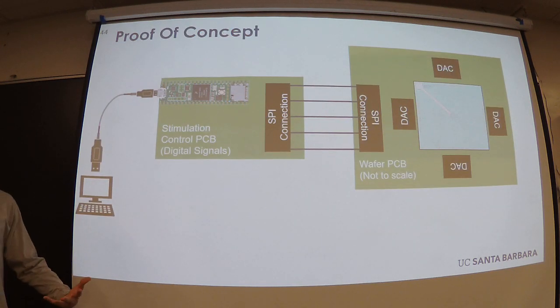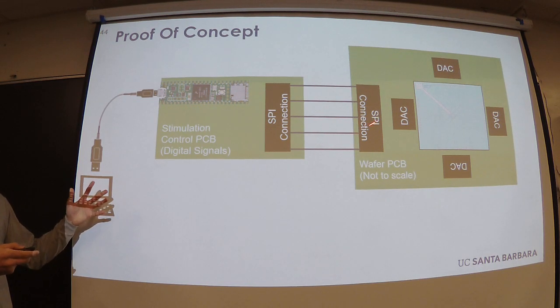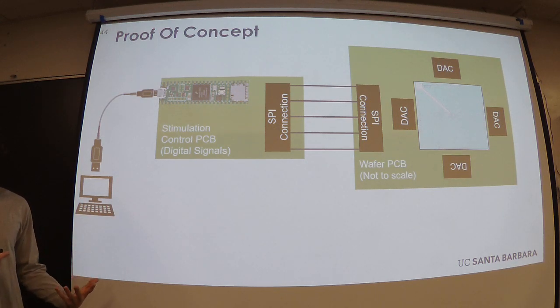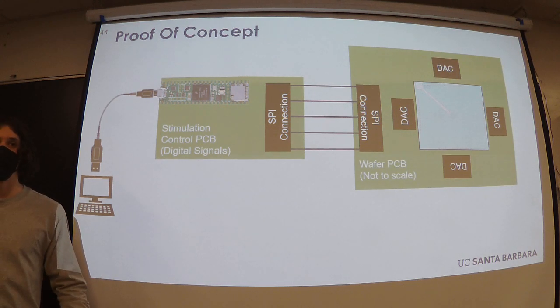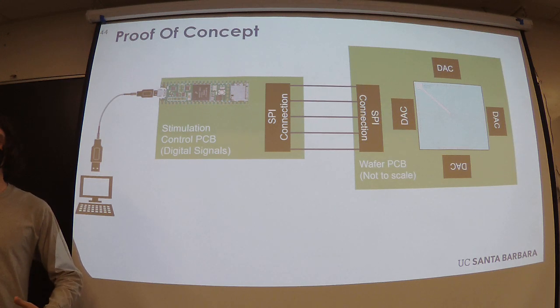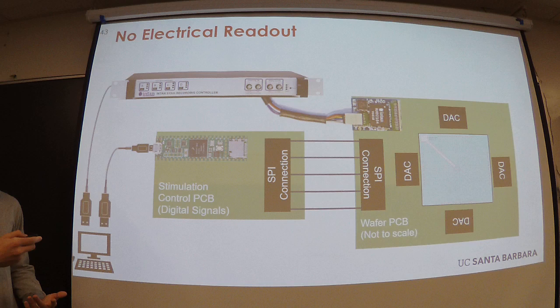And like I mentioned, that recording controller is expensive. So as a proof of concept, I said, I will just build the stimulation system with the microcontroller, because that's still very complicated, and if it works, great. There are still experiments that you can run with this system, and then we can move on to bigger and better things and try to implement this recording controller.